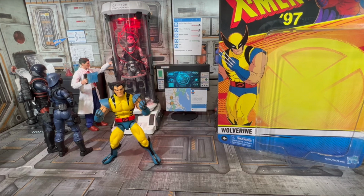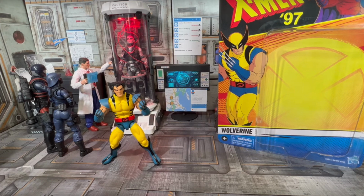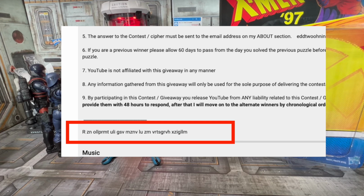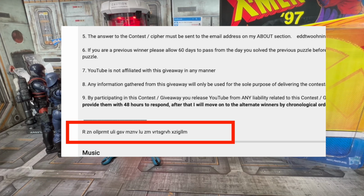So number one, the very first thing that you need when you go into solving a riddle is the primer, right? What am I looking for? Or cipher. What am I doing here? What are we looking for in this video? Well, in all of my videos, I do have a cipher, and it's usually, not always, but probably 90% of the time, at the bottom of the details for the video, you'll see some gibberish down there.